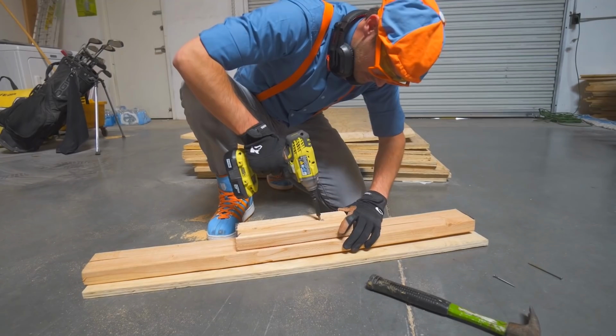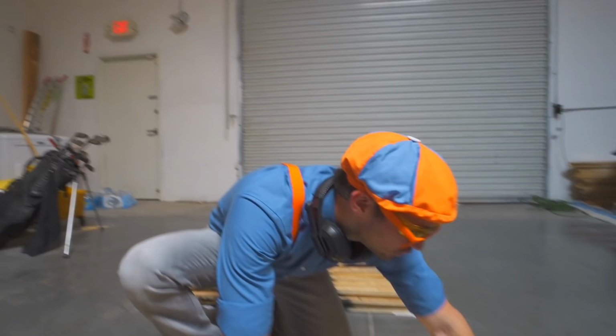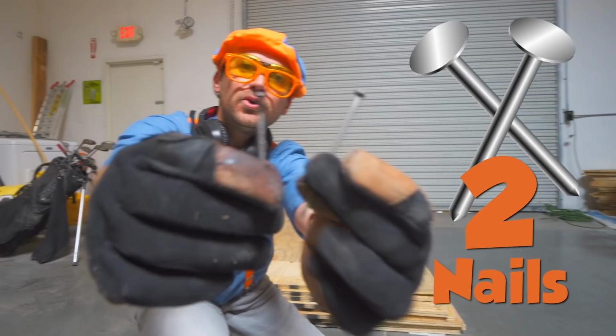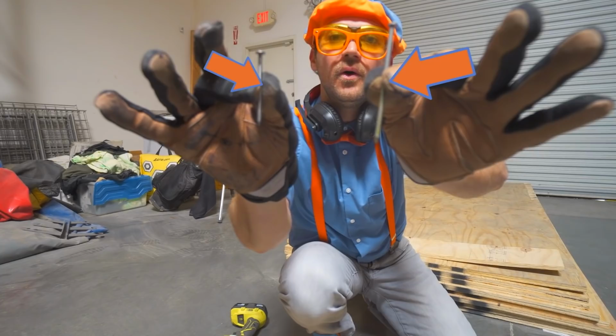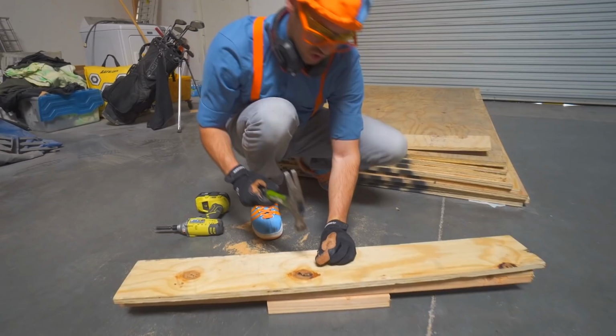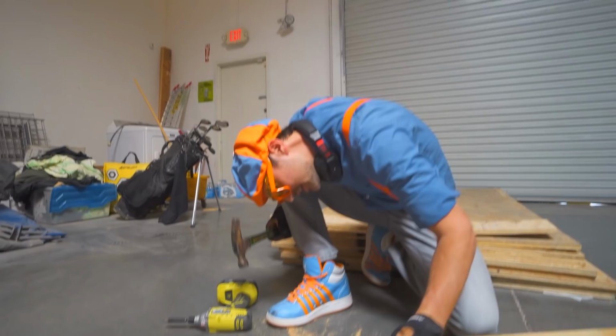Okay, so now, to keep this on top, we now need to hammer in two nails. Okay, so one nail, two nails, see? Okay, so let's start with the small one first. See how one's smaller than the other? Yeah, let's start with this one. Put it right there, and make sure you don't hit your fingers. Perfect, there's one, and then here's another.